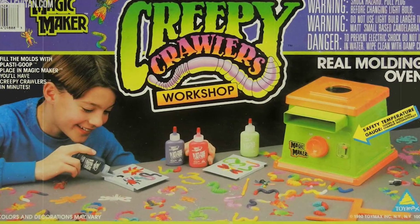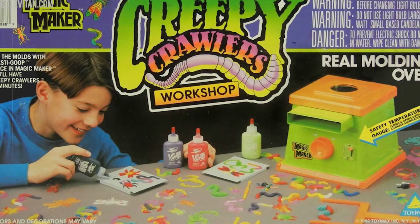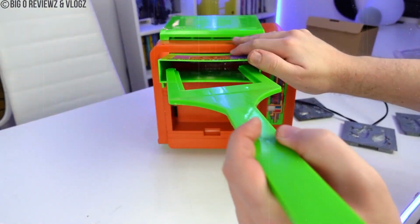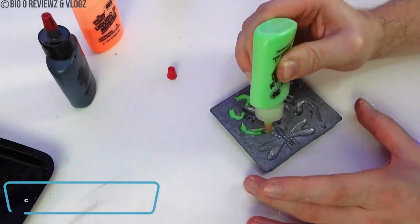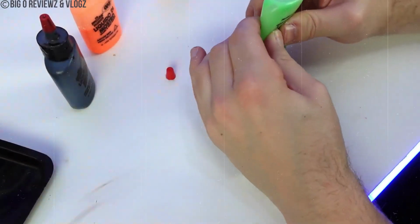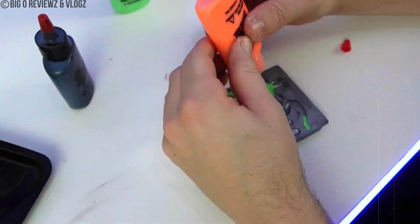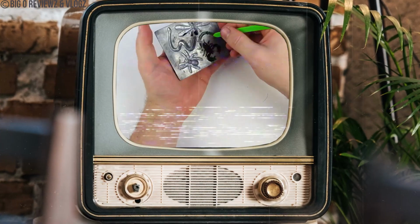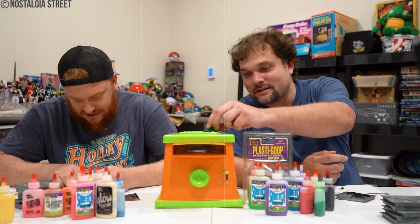You'd pour this gooey, rubbery liquid into tiny molds that looked like bugs, things like spiders, worms, and beetles. Then you'd pop them into the special oven and wait for them to cook. And when they were done, bam, you had your very own squishy, creepy-crawly little creations to play with. It was like a mini science experiment, mixed with a dollop of childhood weirdness. Honestly, it was probably one of the most fun things to do as a kid, and it definitely made for some interesting playtime.